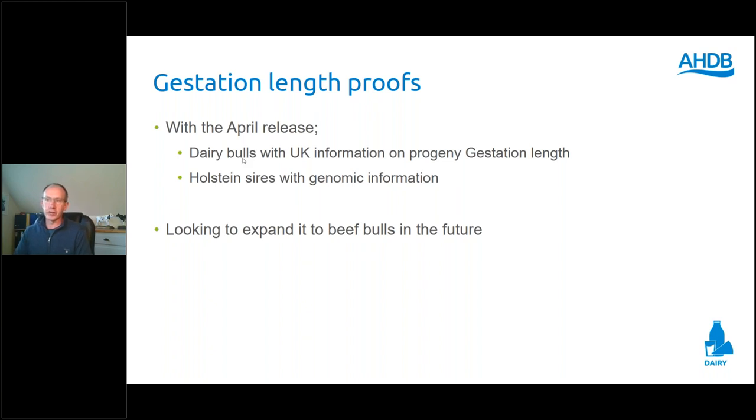So it does mean that for young bulls who don't yet have progeny in the UK, we will be able to make a genomic prediction. For the moment, that's restricted to Holstein, but we are working on the other breeds as well to see if we can build the reference population big enough that we can do it in future. We're also interested in beef sires, and that's already part of the evaluation, and we're looking to roll that out in the future.